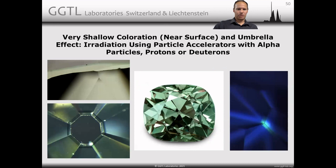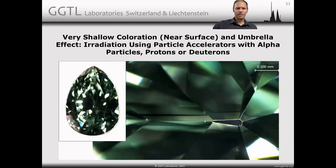On the image top left, you see the color layer, how deep it is. So it's really not deep. And then on the bottom left, you see the nice umbrella effect. On the right side, you can see that hitting with a laser at the edge where you have the color, you got green fluorescence from the defects introduced by the particle irradiation. Another example, again, you see the umbrella effect in those stones.